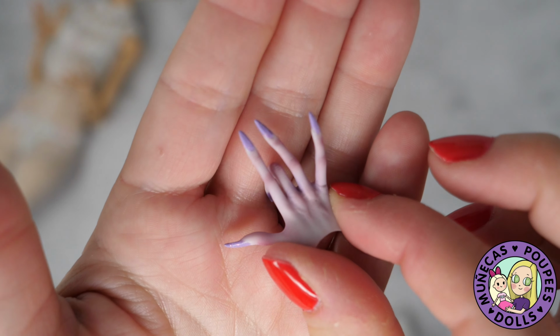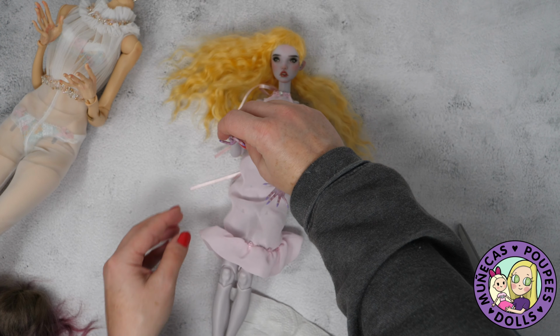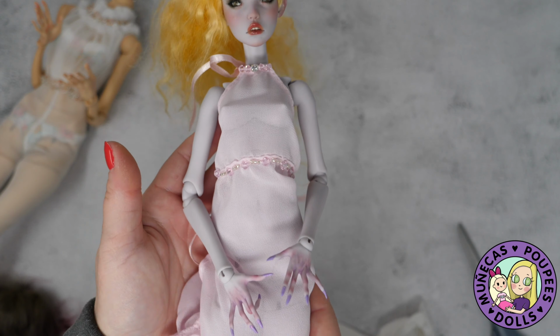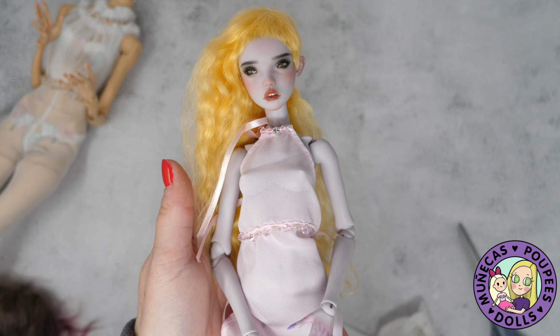Like how she works in the small detail, how any face-up artist works in the small detail is beyond me. They're miracle workers. If it weren't for them, our dolls would not be so beautiful. Look at her. Stunning. I really love her.